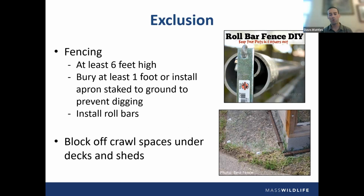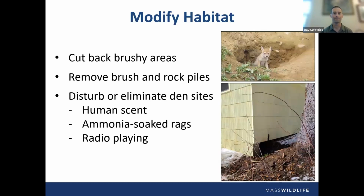It's important to remember, though, that if you have a 6 foot fence with a 3 foot snowbank next to it or something else a coyote can jump on, in reality, you only have a 3 foot fence. It's also important to make sure there are no gaps in the fence. Coyotes can fit through a relatively small gap. If their skull can fit through, they can fit through. It's important to block off crawl spaces under porches, decks, sheds. Again, this is a place the coyotes can den and find shelter in your yard.